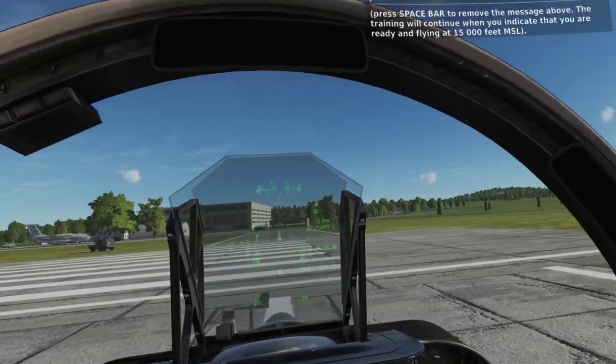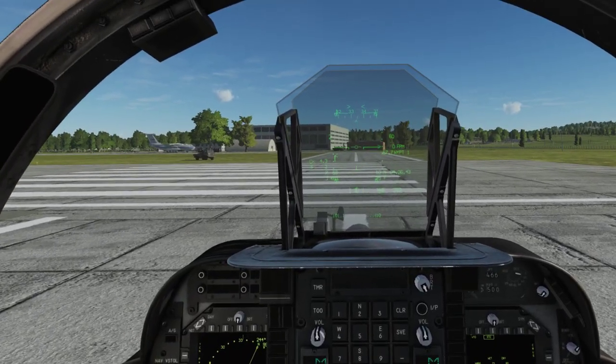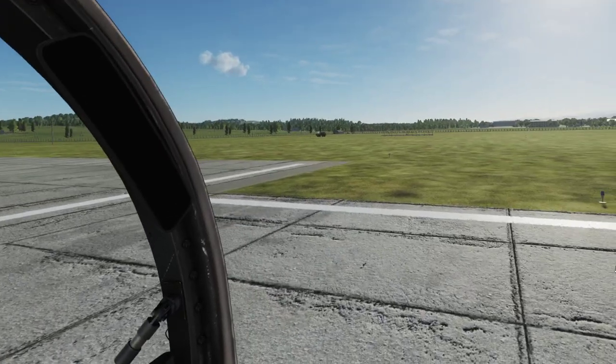Dodge 1-1. Cobaletti, you are cleared for takeoff when ready. Climb 300 at QSE 29.86.